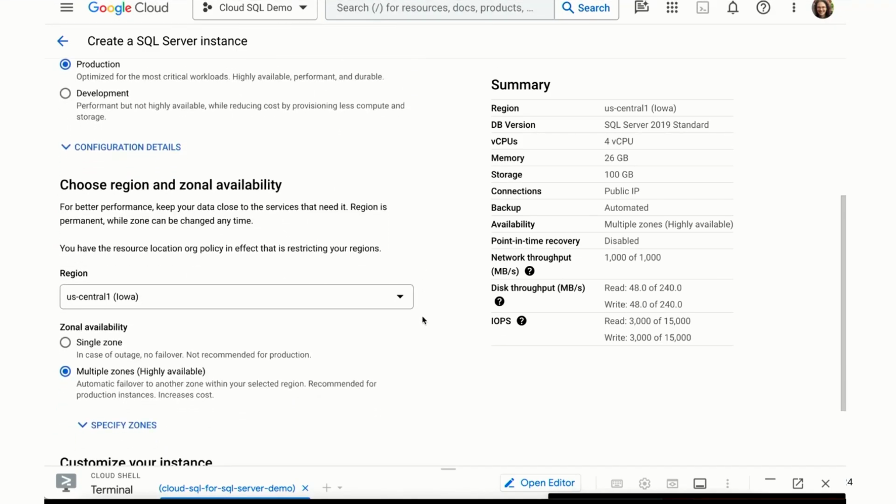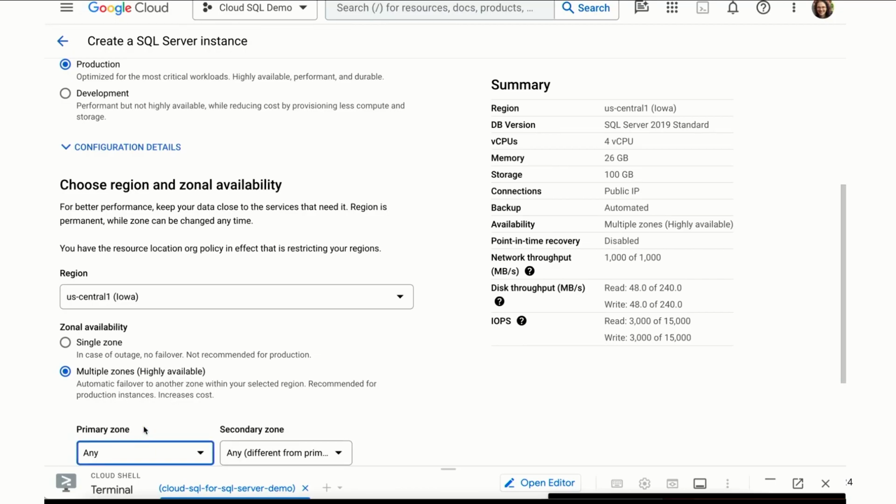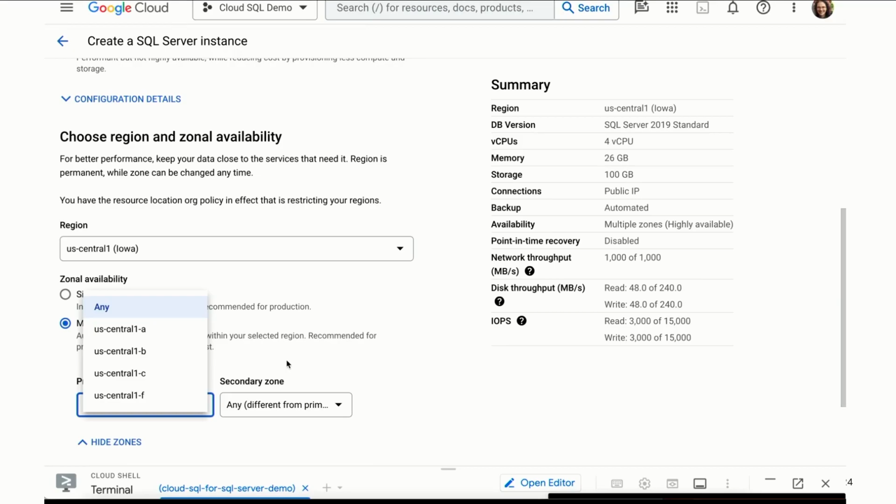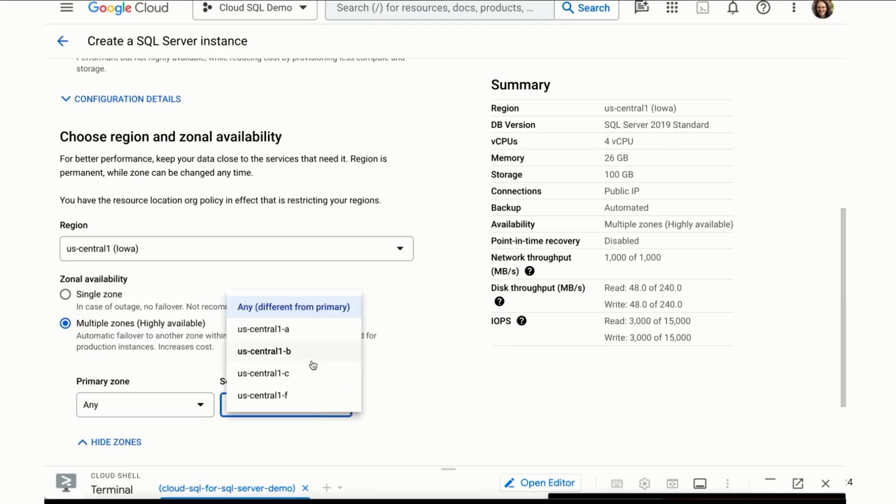So we're going to go down here, and you can see how I actually configure high availability. This is synchronous replication to 2 zones in the same region. If you want to specify the zone that your primary instance is in and your secondary instance is in, you can do so, or you can let us decide, and we'll automatically designate which zone your primary and your secondary should be running in.